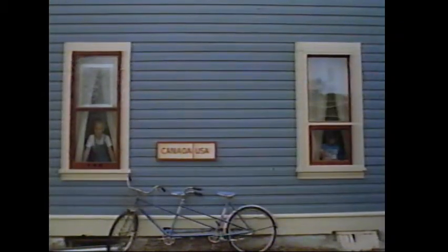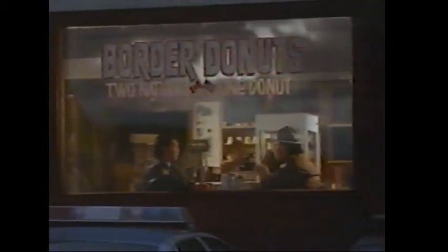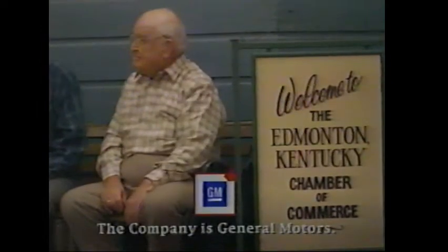It spans the horizon, crossing 5 time zones. The coast-to-coast symbol of friendship between 2 nations. The world's longest, unprotected border. And there is a company that will protect you on either side of this border with 24-hour roadside assistance. Which is why, if you get stuck for any reason at all, we'll be there to help you on your way. Even in the center of Edmonton, Kentucky. The company is General Motors.